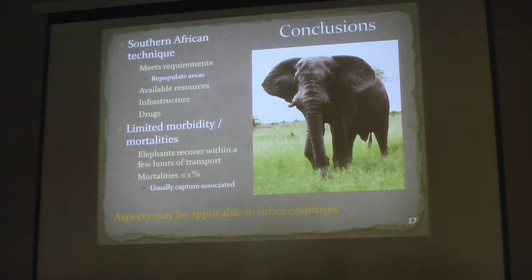We have had very limited mortalities using this technique, probably less than 1%, and most of those mortalities occur during the actual capture procedure, not the transport procedure. And once you release these animals, they recover literally within a few hours of transport, as long as they have access to water and food. They very, very quickly get over it.